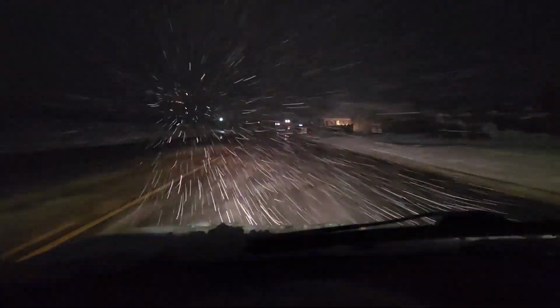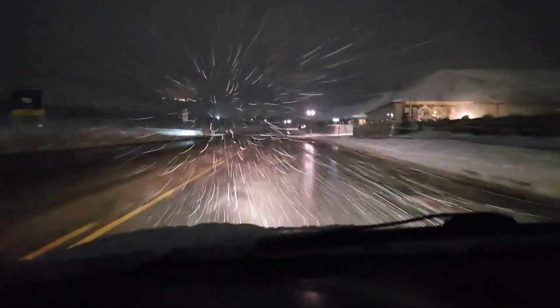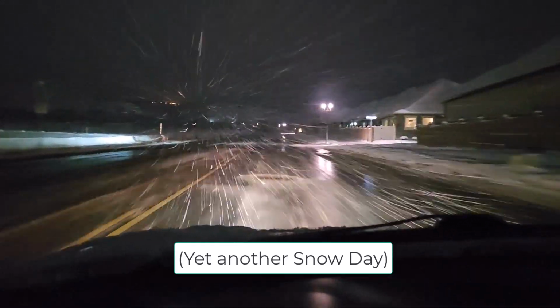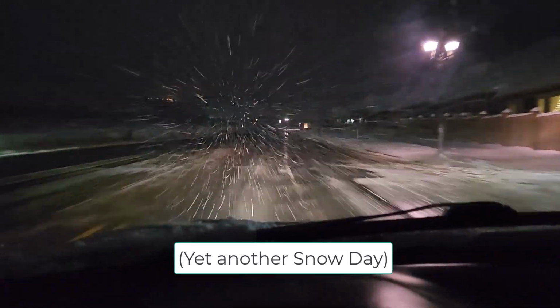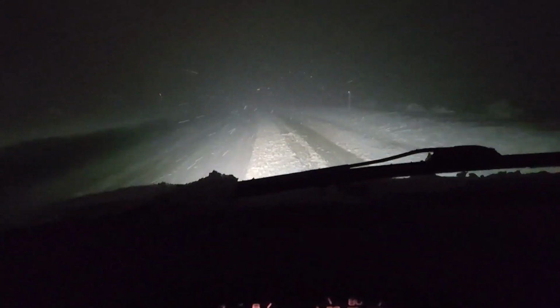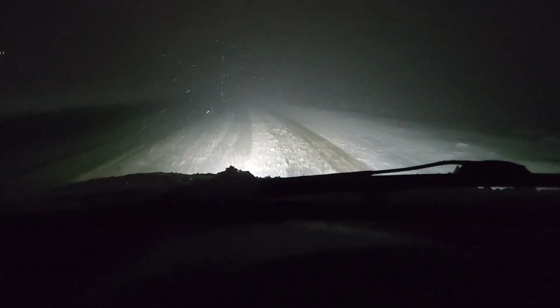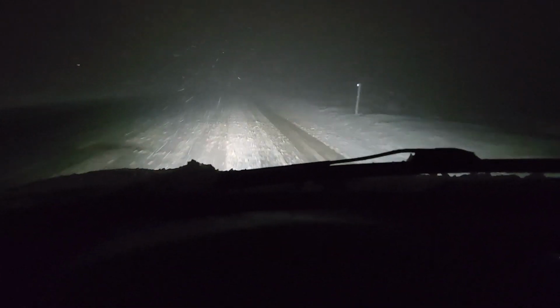Here we go, up the scary mountain. It's snowing in full force. Not bad, not full force, decent force. And we'll see how it goes as we progress up the mountain. So we got some heavy slush here. Visibility isn't that great, so when that happens, you kind of slow down.